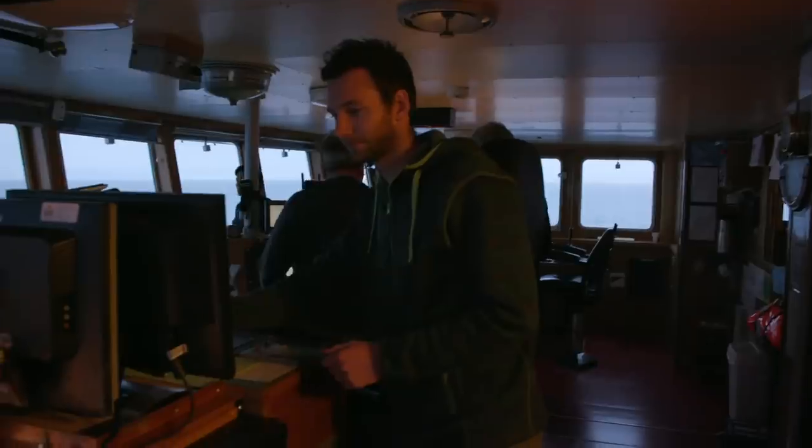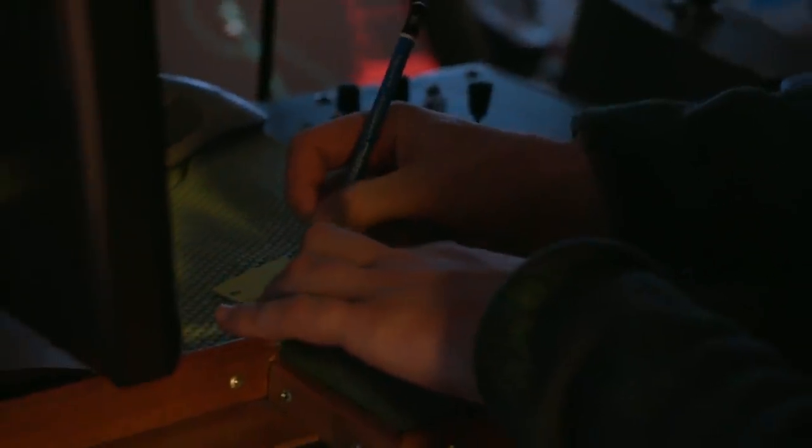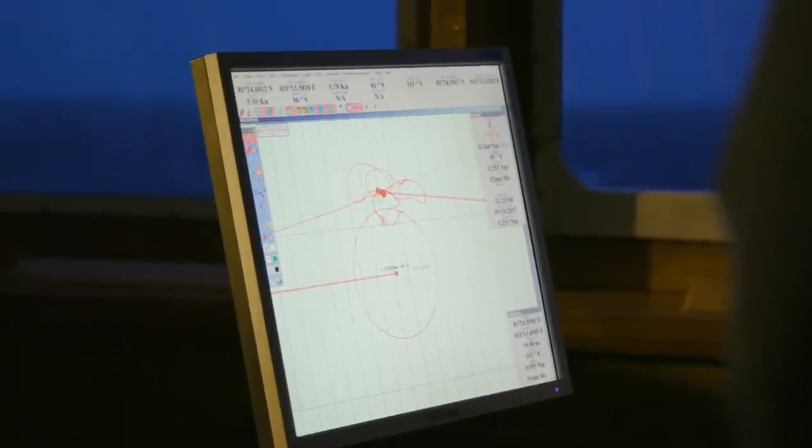Then we're going to go to another position. And then we're going to go to a third point. And then we triangulate the distances. And then hopefully we find the mooring positions.